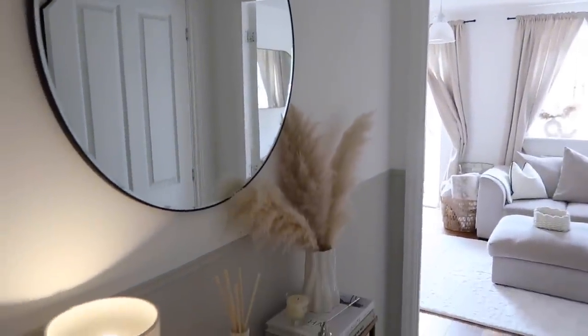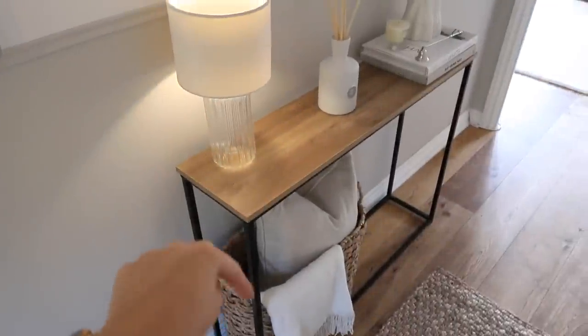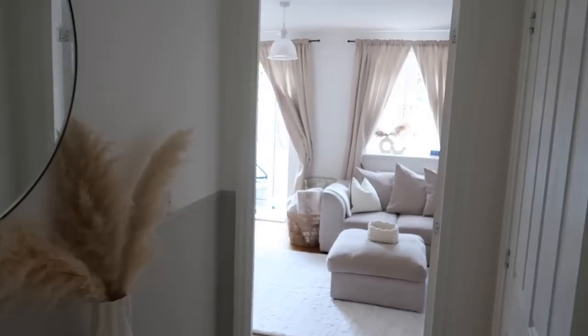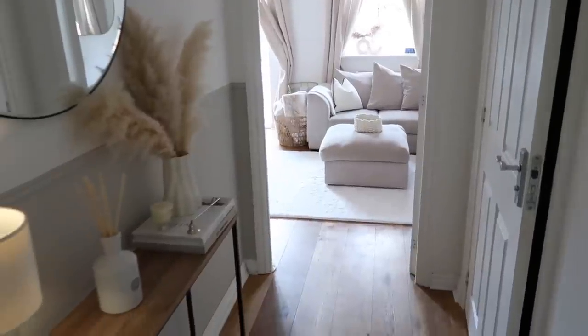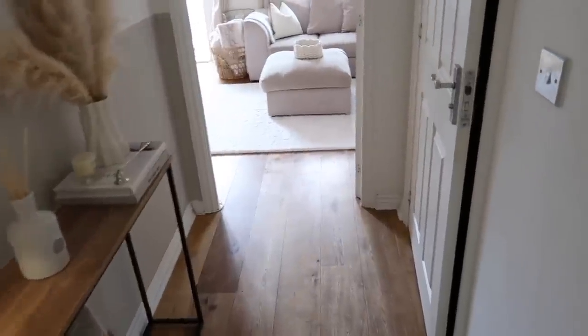And I wasn't sure whether to go for the gold or the black, but I'm so happy I went with the black because it matches the legs to that. And I don't want it to be too neutral. I want a little bit of contrast as well. So yeah, I love this. This is probably my favourite bit in the house, seeing this view. And it's so nice to walk into, especially when I've cleaned the house, come home and I walk into it. It's like the best thing.